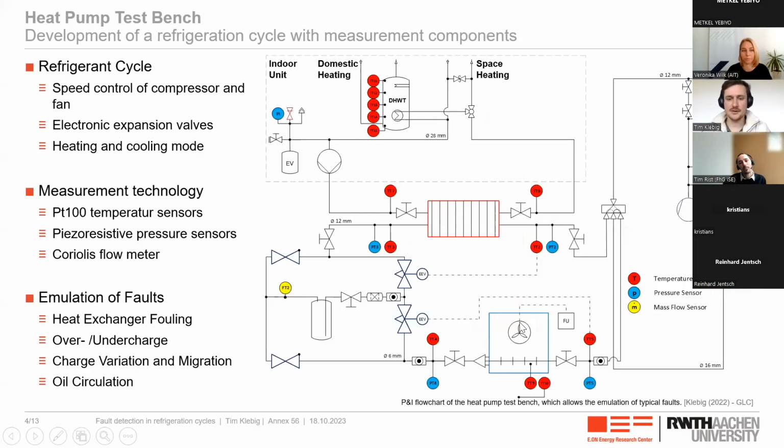So when we look at it on a P&I flowchart level, we see the refrigerant cycle holding the four main components like the compressor, the heat exchangers and the expansion valves, both for the respective heating mode and cooling mode, which we can switch using a four-way reversing valve. And you also see a lot of measurement technologies. So in blue, the pressure sensors, in red, the temperature sensors, and in yellow, Coriolis mass flow sensors, so that we can calculate each state of the refrigerant at any location of the refrigerant cycle, and then go there to modify the components or to add mechanical faults to the system so we can analyze the fault behavior.